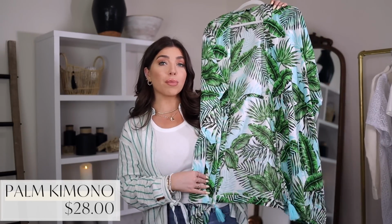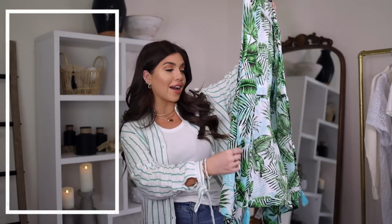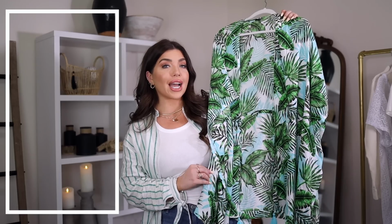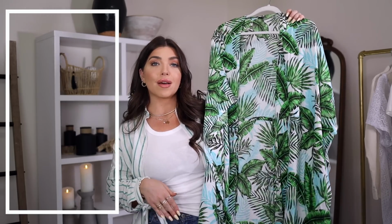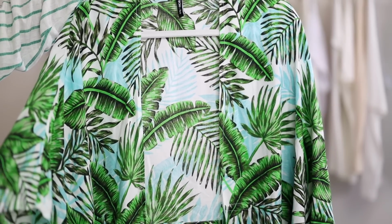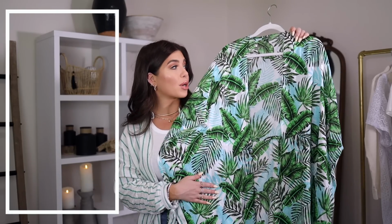All right, y'all know I love a good kimono, so up next I do have this palm kimono in a shorter style. It does have a cinched waist as well as blue tassels on the bottom. Now this one does have group sizing, so I am wearing it in the small medium, and I just love the palm print on this. I think it was done really well. Some palm print can go kind of cheesy, but if print is not your thing in general, this does also come in a solid black.